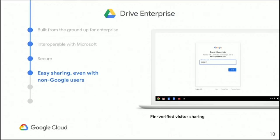Point number 4, if you've only ever used Drive in a personal context or the context from your kid's school, you might have the assumption that it's hard to securely share to users if they don't have a Google account. You either have the option of turning on link sharing, which can be forwarded to anyone, or you can share to a named user, but the email address that you're sharing has to have a Google account. At this conference, we've announced and started to roll out a new feature called PIN verified visitor sharing that works the same way your online banking system works, where you try to share to an email address, and that email address doesn't have a Google account associated. To you as the sender, you don't have to know whether they have a Google account or not. You just punch in the email address.